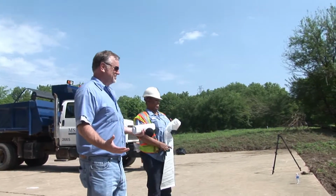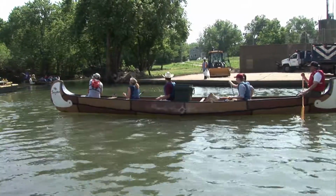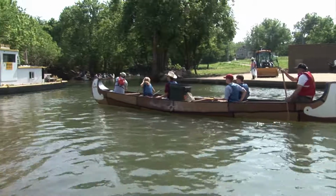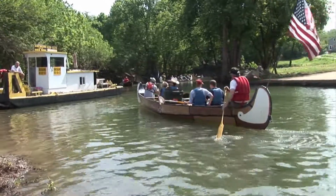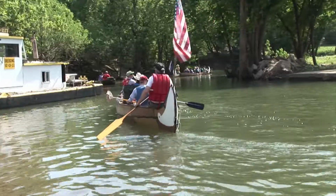Already got big muscles. Very nice. Where are they going to ride? Sorry? Where are they going to ride? They're going to ride all the way back down to the Ohio and turn and go down to the Louisville Rowing Club. Oh, okay.